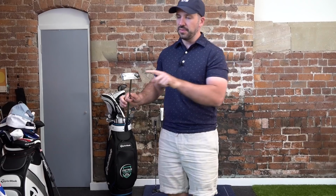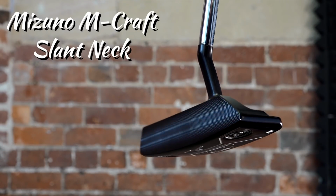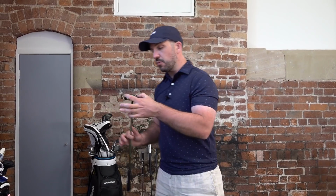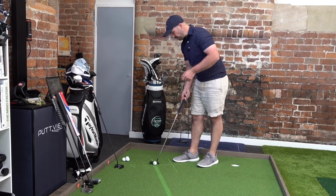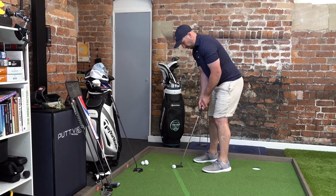I like that one. We've got another Mizuno M-Craft, this time just with the slant neck, the IV, and I've also put two 13-gram weights on the toe of the heel just to give it a little bit more weight in the head. So these are interchangeable in the M-Craft putters, which is a nice little touch. I think it came with 6 grams or 8 grams, I want to say, and I've shifted up to 13. A very, very nice looking putter behind the ball though. Just like a really fat Newport 2.